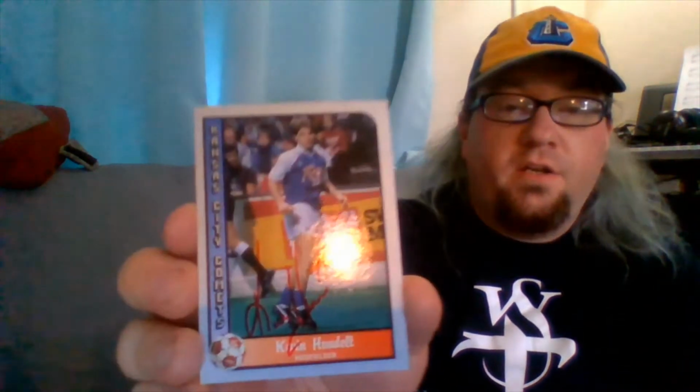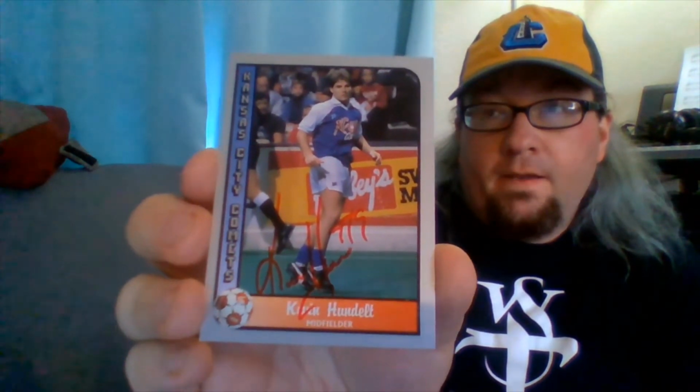Forgot to mention this one. Kevin Hundelt, I have his 90-91 card signed, but on the 89-90 card, they mistakenly pictured his brother Chris on the card, but they put Kevin's name on it. Rather than get the correct photo up there, they said, you know what, screw it, we're just going to turn this into a card of Chris and be done with it that way. And so I've been trying to get the corrected version signed by Chris and get the error version that has Kevin's name and Chris's photo signed by both of them.